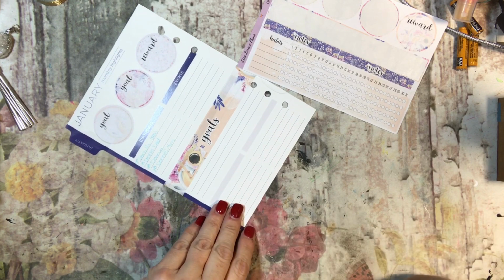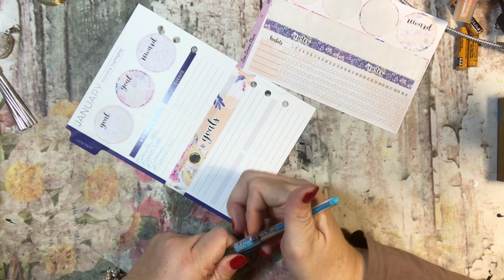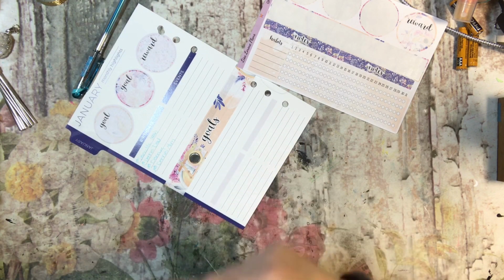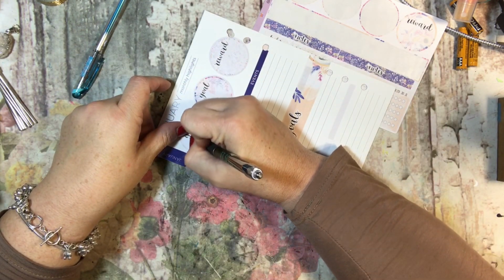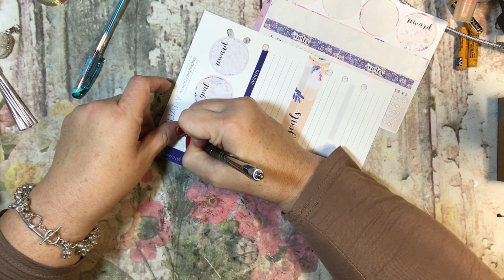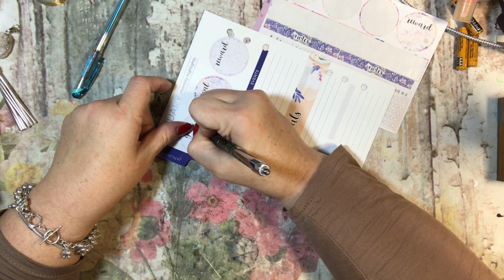And goals. Gosh, I'm struggling with that word because I don't know. I can tell you that my word for 2019 is resist. So I'm going to write that down as a goal. And that can mean whatever I need it to mean.